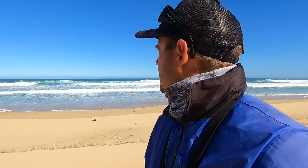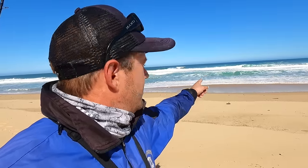Okay, I'm about 5 kilometers up now, and I don't think I'm gonna go any further because the sea is a little bit on the big side, or the swell is a little bit rough, a little bit too much energy in the swell. Found a little sandbank here, so I'm gonna spend like an hour and a half here.